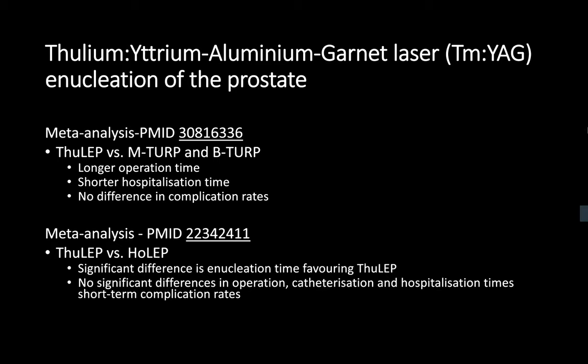Okay, well done. And it's also good to mention that the thulium is a continuous wave mode compared to holmium, which is a pulsed wave mode.